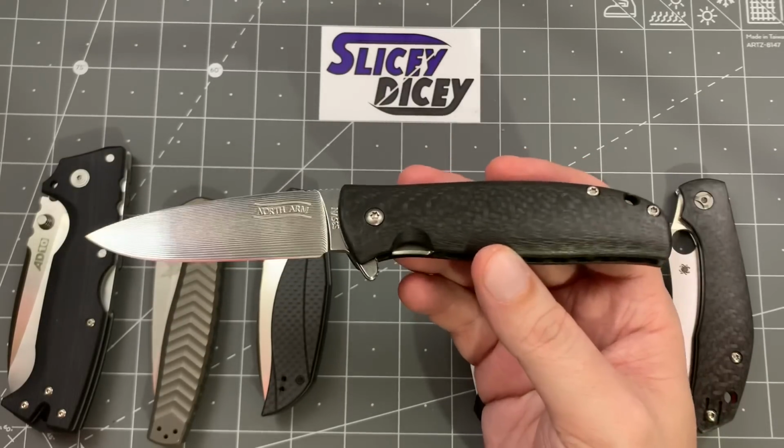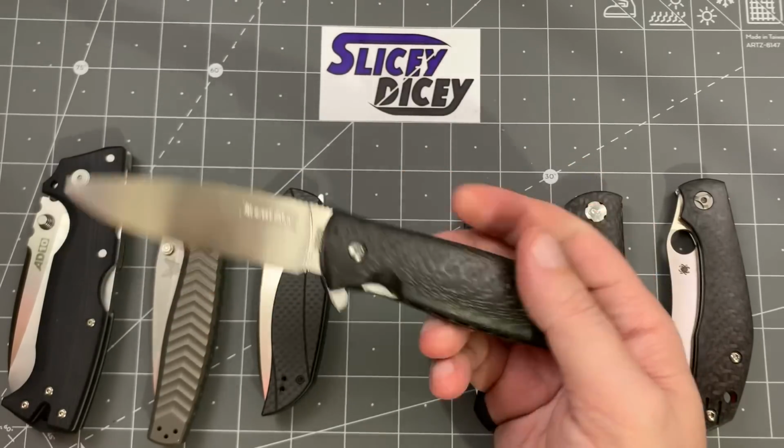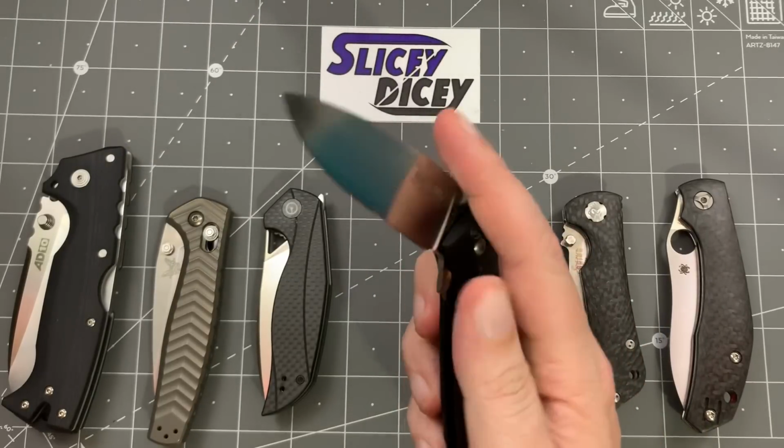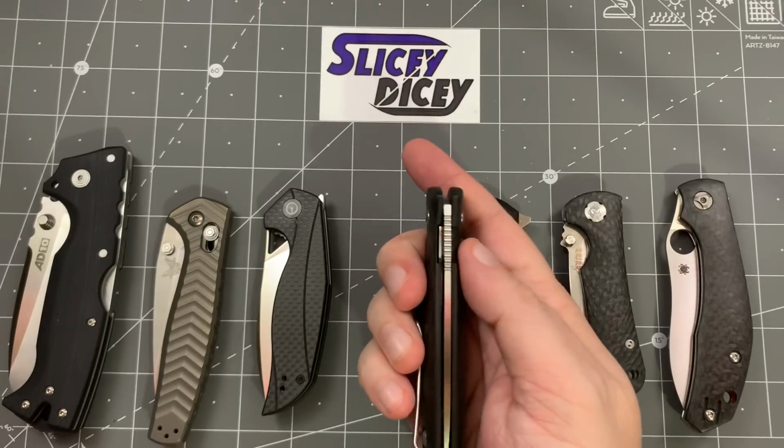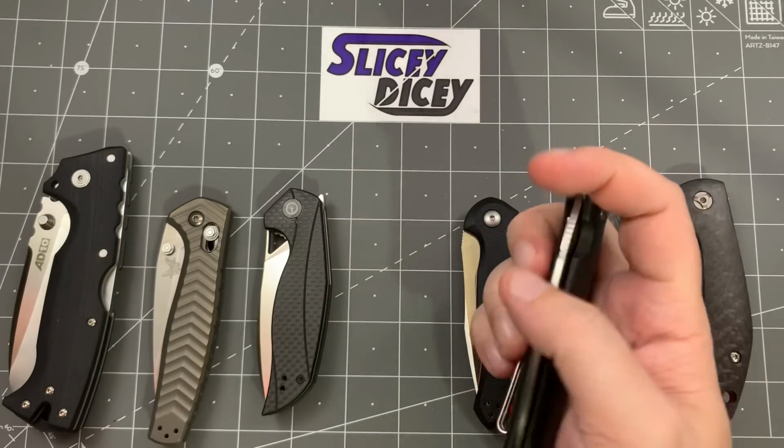Yeah, this is definitely going to be used in heavy rotation over the summer. The looks of it are still great. I've had zero issues with it whatsoever. Centering's still perfect. All that stuff. Everything's still great with it.